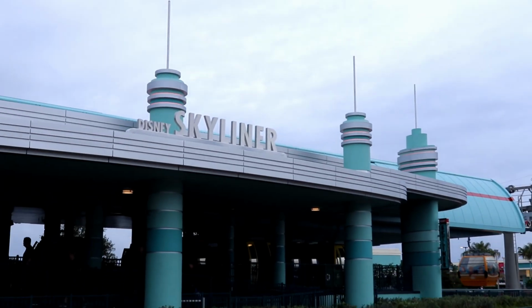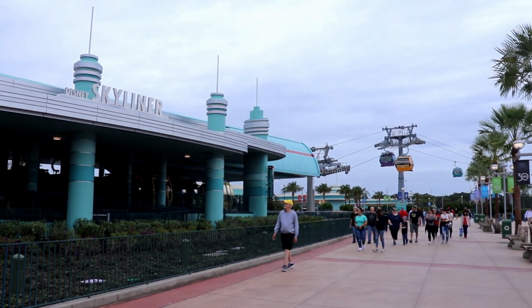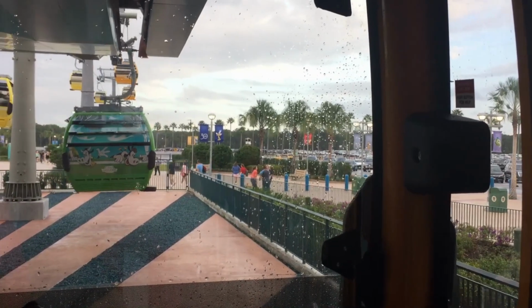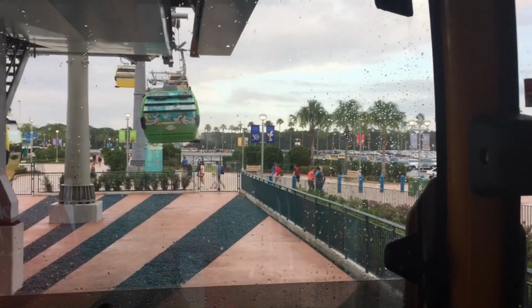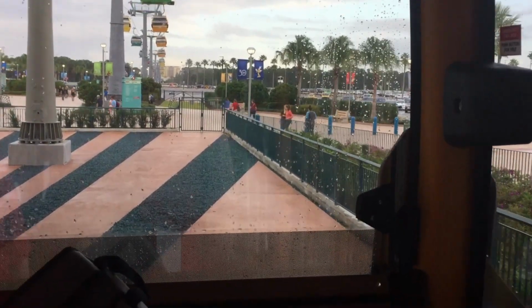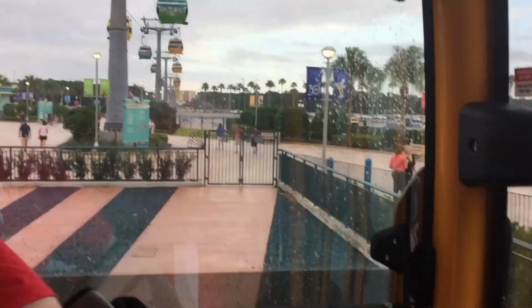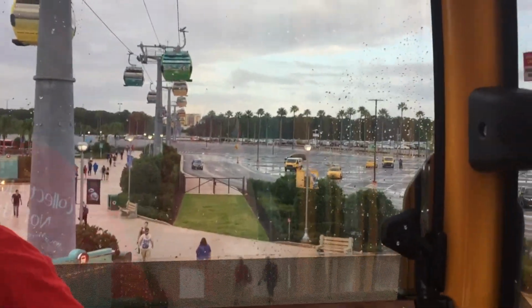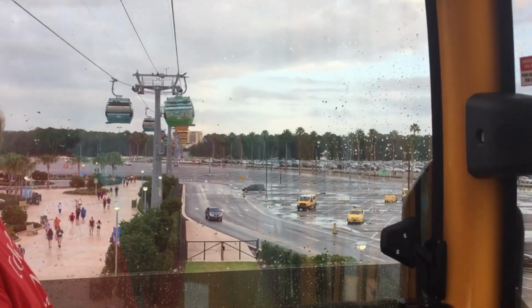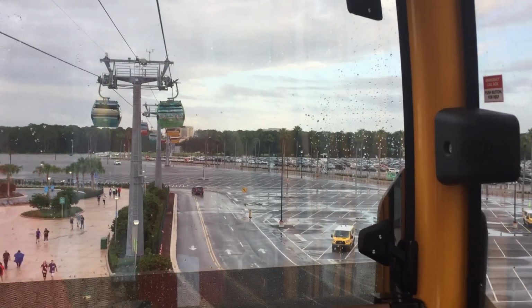The Disney Skyliner system debuted in September of 2019 and added another transportation option between Hollywood Studios, Epcot, and several on-site Disney resorts, including Disney's Caribbean Beach Resort, Disney's Riviera Resort, Disney's Pop Century Resort, and Disney's Art of Animation Resort. The gondolas can seat up to 10 guests, are wheelchair accessible, and can also accommodate most single strollers without requiring that they be folded down prior to boarding.